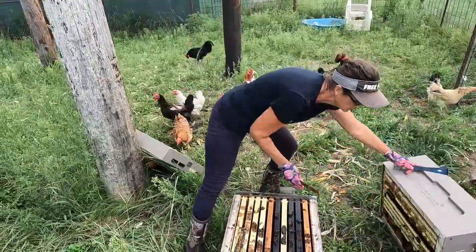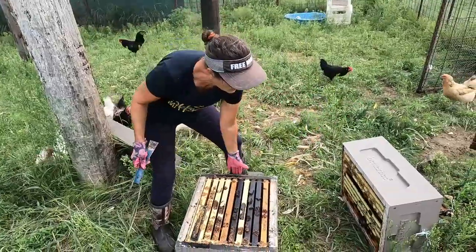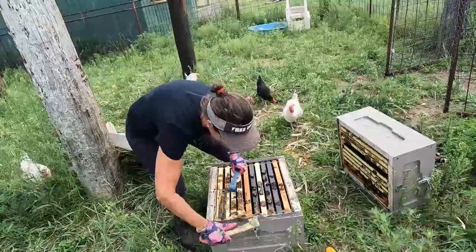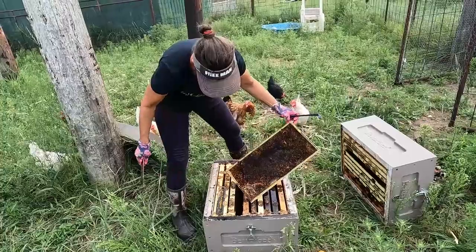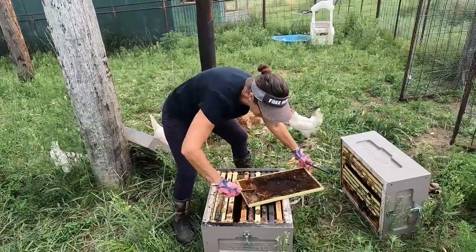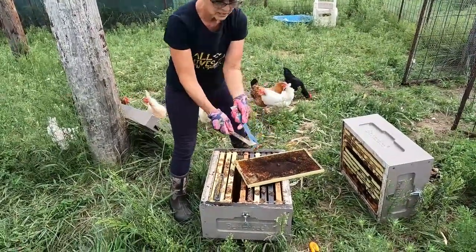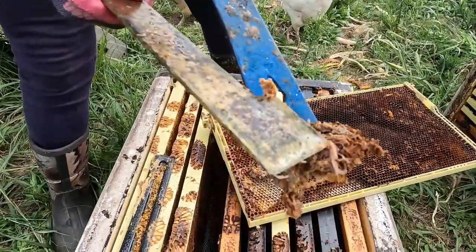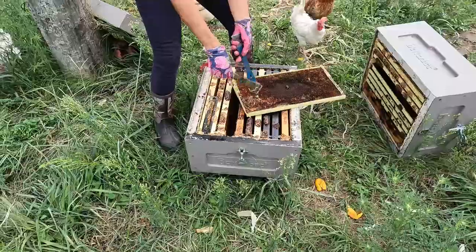I'm sideways. So when you set this on that side like that, a lot of times it makes a liquidy mess. Do they make a moth trap? Yeah. There's a cockroach. And that's normal. Oftentimes you'll see cockroaches in your hives. Oh, look. That's a larvae? Moth larvae, I guess? Yep, right inside that cobweb.